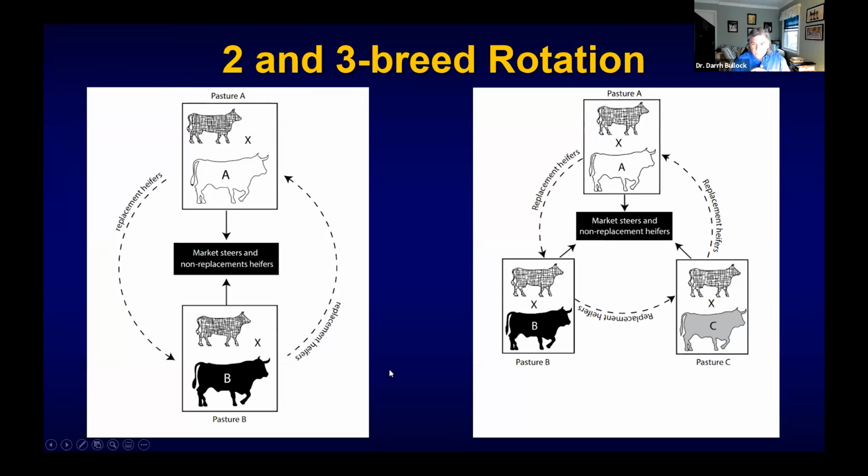So, 2 and 3 breed rotations, this is what we would call the structured system, to where what we're doing with a 2-breed rotation is we have 2 different breeding pastures, pasture A and pasture B. So in pasture A, we have the cows. I want you to follow this diagram. The females that go into this pasture are the ones that are produced by this mating. So in other words, when B is the sire and those calves are born, they go into breeding pasture A so that they can be bred to the other breed of bull, which is breed A, and vice versa. The calves produced by the A sire go into the second breeding pasture, and they would then be bred by the B sire breed.